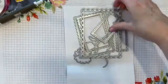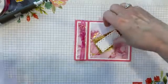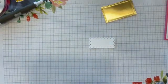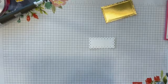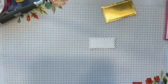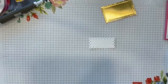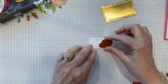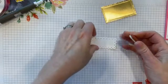Okay, so go ahead and stamp your sentiment, whatever you're going to use. And I am going to use polished pink, I think. And I'm going to use Best Wishes. Yes, yeah, Ruth. All right, so this says Best Wishes. I think that'll fit on there okay.